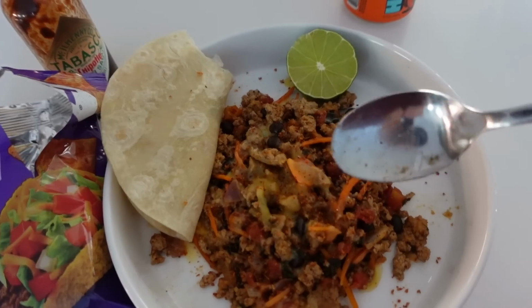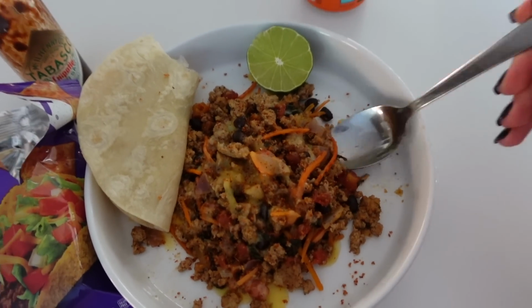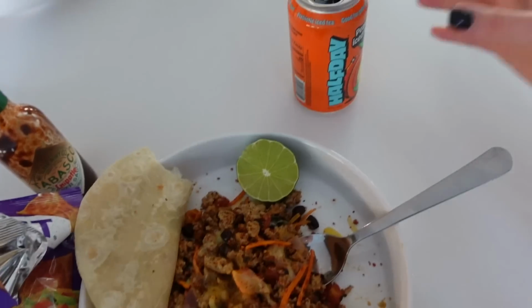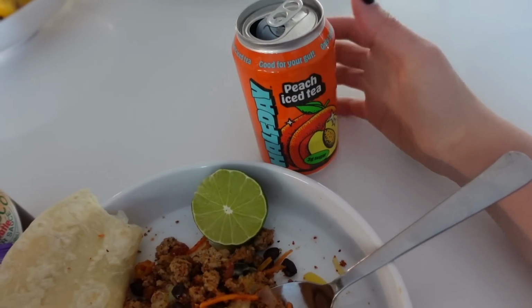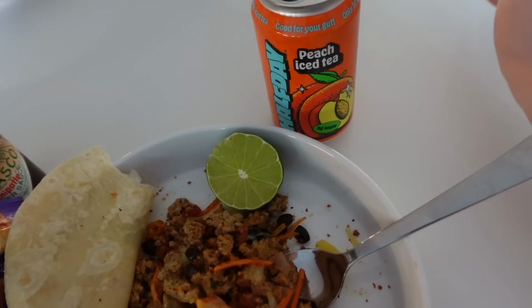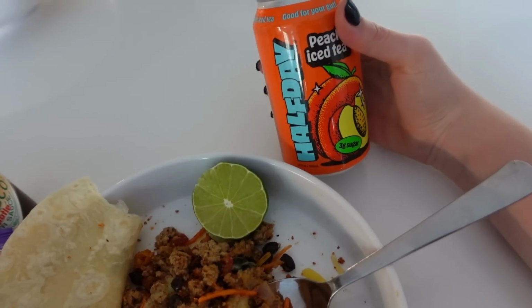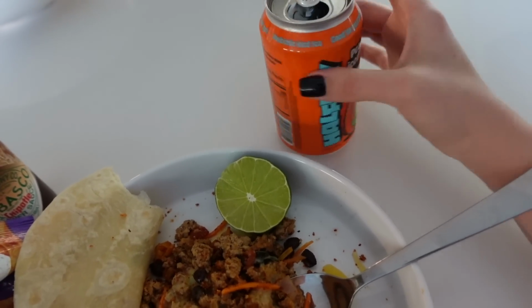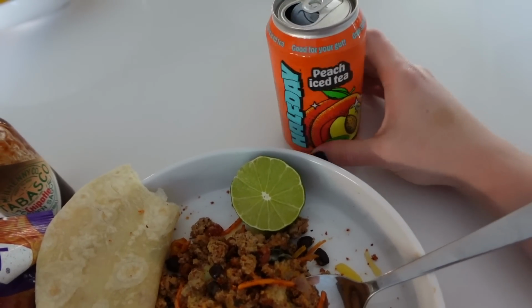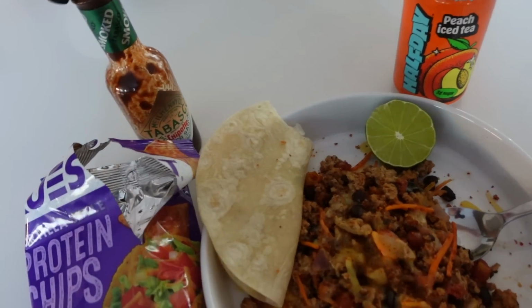Every day he puts different vegetables. So today he put carrots. I'm gonna be eating this with a lime. I have some tahini on there. I love these Half Day peach iced teas. The first time I tried this was at Erewhon, the grocery store. They actually have it on Amazon. These are so good, and they're low calorie. They have probiotics, but regardless, I just love the taste. So I'm having one of these, a little bit of hot sauce.